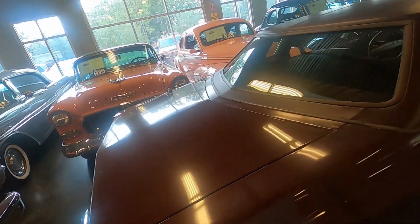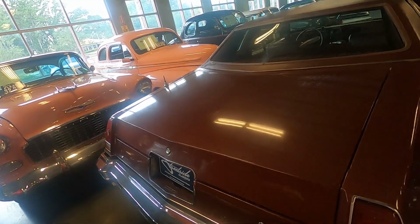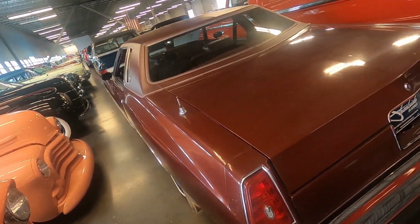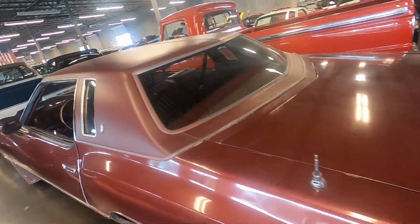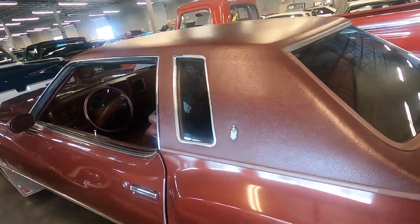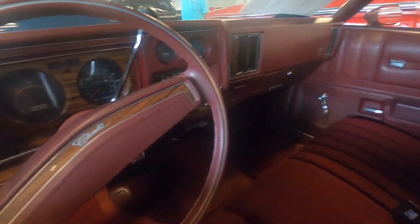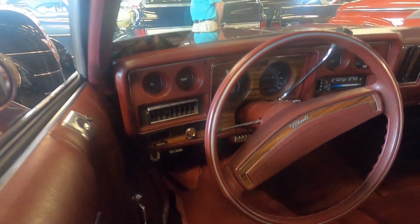So it does have the full roof on it. It's got some bubbling, so probably the full original roof. I don't know if it's actually the full original roof. Kind of guessing at this point. So there you go.